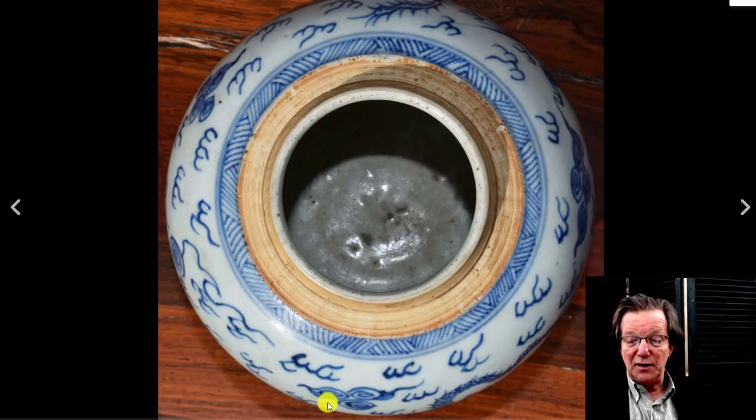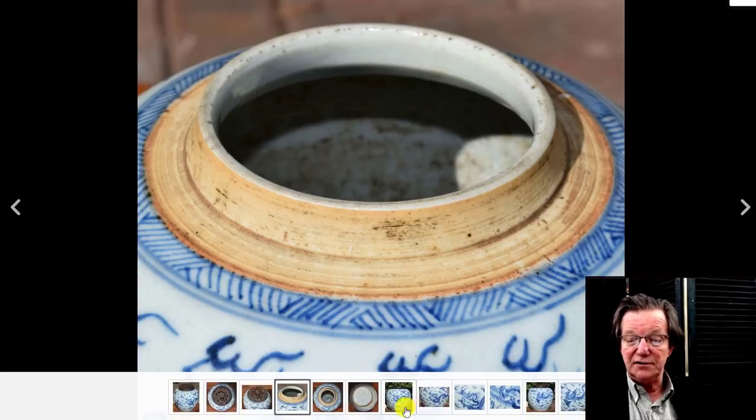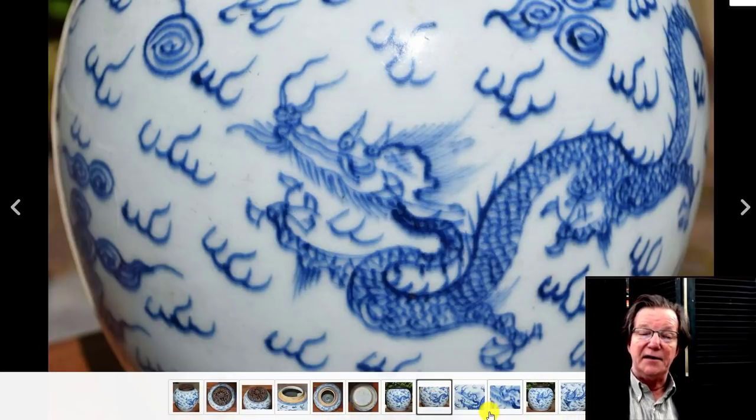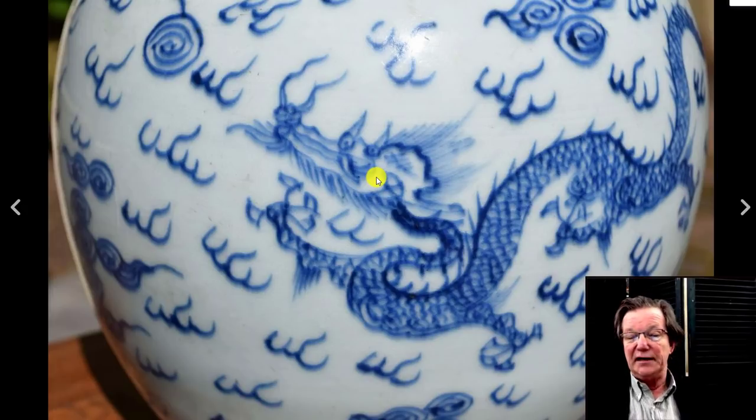The top of it as well. It's a little bit gunked up around here, but the iron oxide in this area here looks very good to me. And I love the dragon. It had a Ming dragon on it instead of a Qing dragon. Ming dragons always look sort of goofy and cartoonish. And if you look at the Wan Li and late Ming dragons, this is what they look like. And this was done in the same manner. Some people may have thought it was Ming. I don't think it was. I think it was an early 18th century jar.